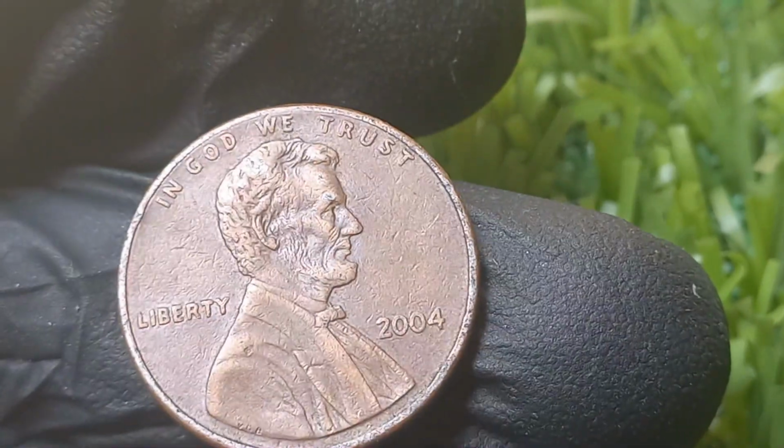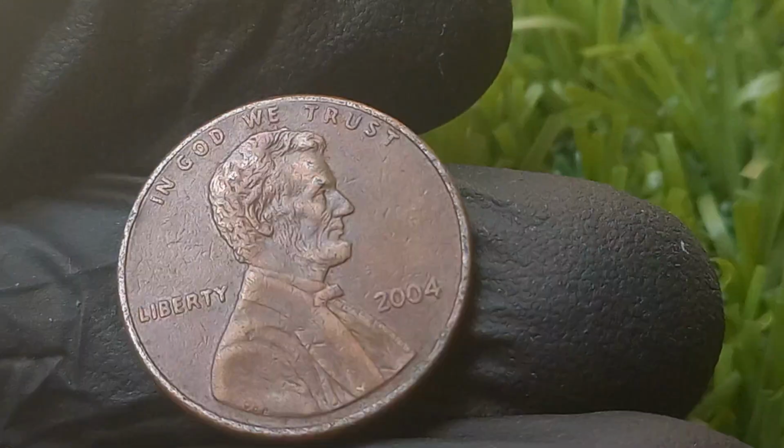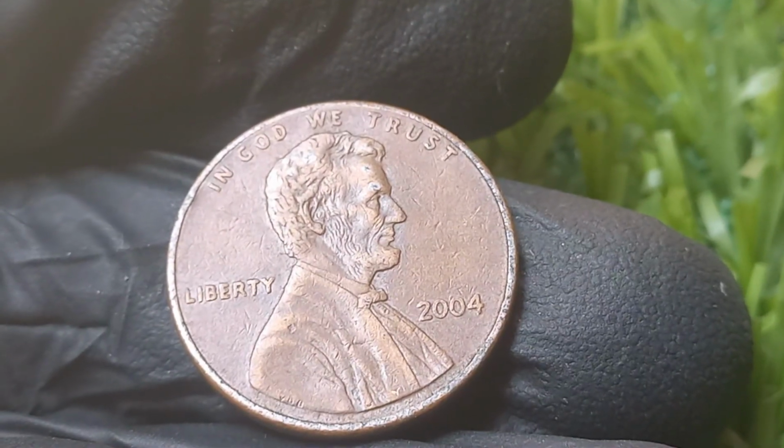The rumor spread fast. Was this just one coin? Or were there more hiding in circulation, waiting to be discovered by someone who wasn't even looking? Coin forums lit up. Dealers whispered.